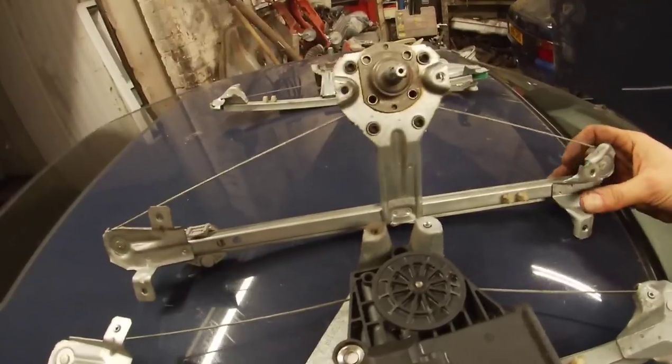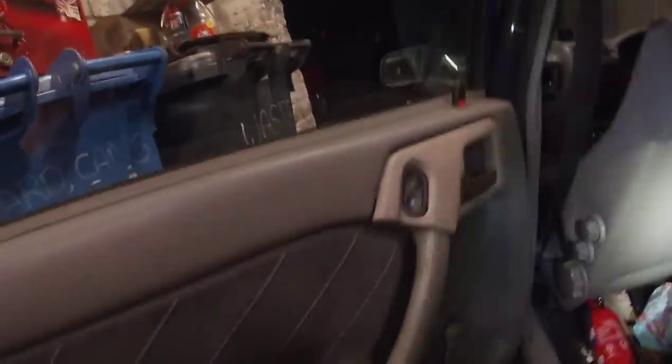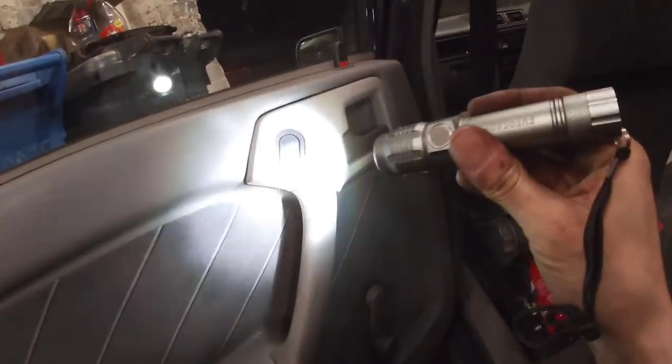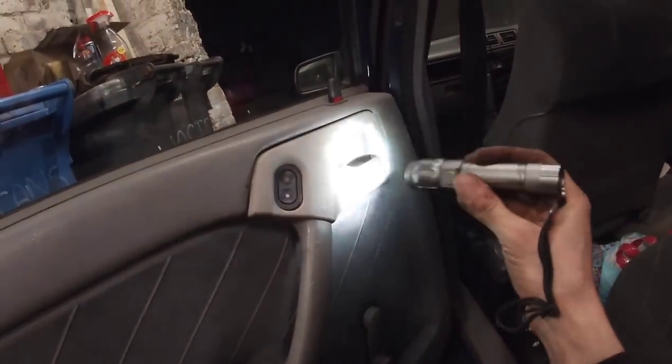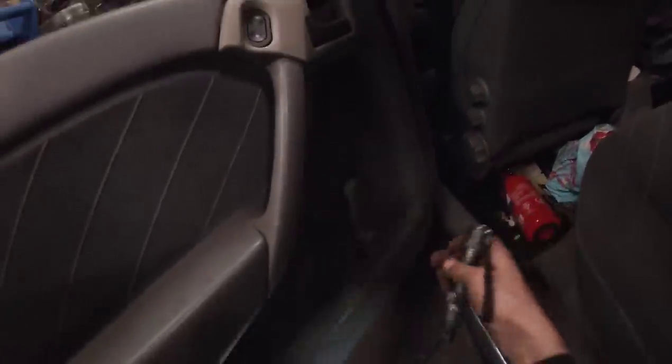Right, so the top guide just slides in and then we're on with the rivet. We need some rivets, that's what we need. Right, there we go. I've got dual purpose. I've got the original electric window cover out of the CD and now I've got the manual window crank from the SRI.